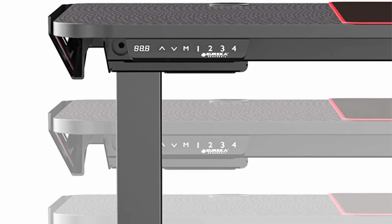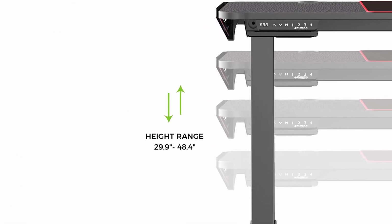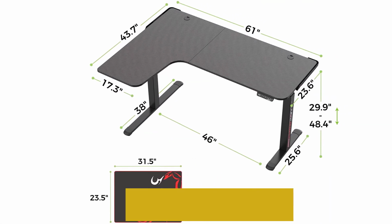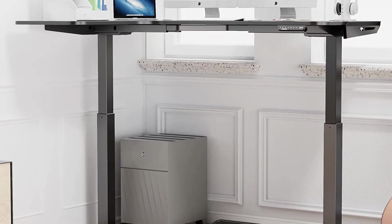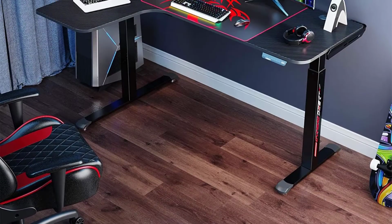The worktop of this desk has an L-shaped surface and gaming style. As a bonus, Eureka Ergonomic includes a large gaming mousepad with every purchase. In total, the work surface area measures 61 by 43.7 inches. Made from P2 particle board, it is highly resistant to water and scratches and meets low-emission CARB regulations.